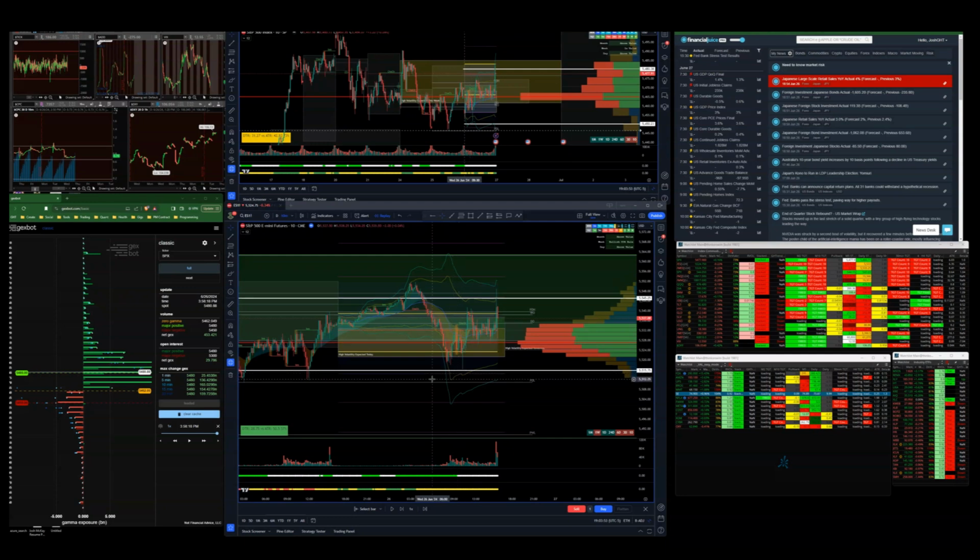If you only trade futures or S&P futures, sometimes it just looks like this. Anyways, it's kind of the same deal. You could have just come here at the volume node and put your stop down here. Good, 28, 6 or 7 points.